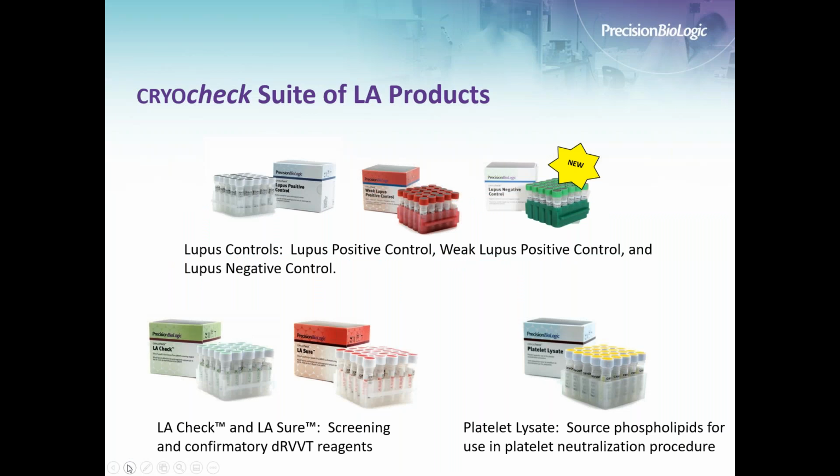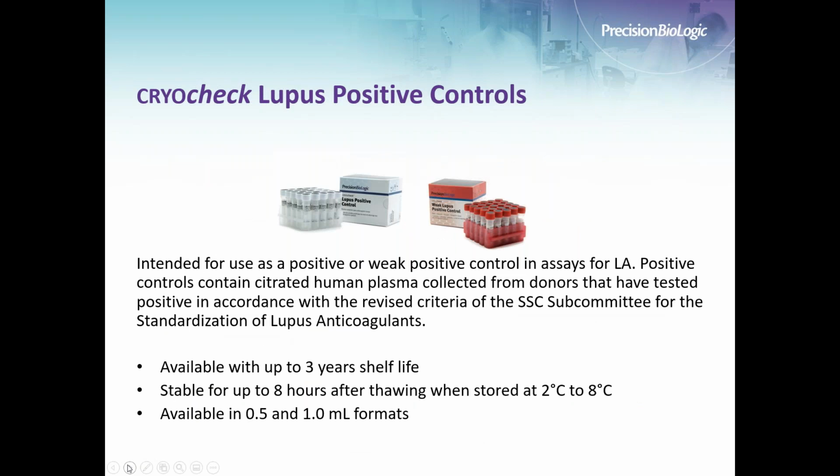So here at Precision, as you can see, we offer quite an extensive portfolio of products for lupus anticoagulant testing. We have our lupus positive control, our weak lupus positive control, our lupus negative control. That's new to the marketplace. It is available here in the US as well as Canada. We have our LA Check and LA Sure, which some of you on this call today are using, screening and confirmatory DRVVT reagents, and the platelet lysate product, which is the source of phospholipids in the platelet neutralization procedure. I'll just drill into these a little bit more.